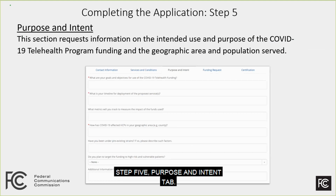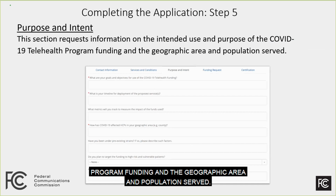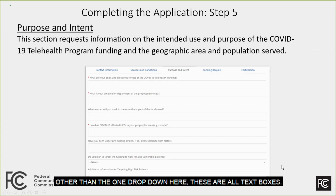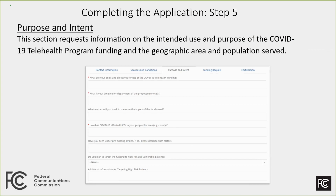Step 5. Purpose and Intent tab. This step requires information on the intended use and purpose of the COVID-19 telehealth program funding and the geographic area and population served. Other than the one drop down here, these are all text boxes. A tip is to draft your responses in a separate Word document and then copy and paste that response into the relevant text box.